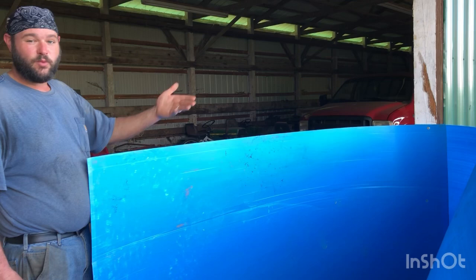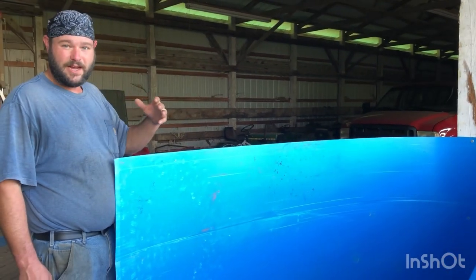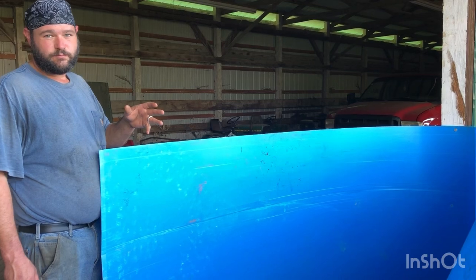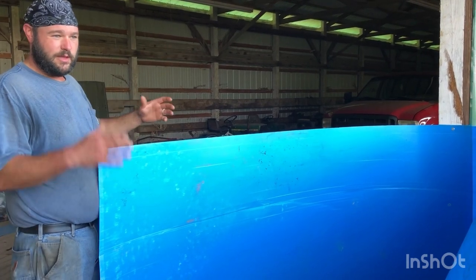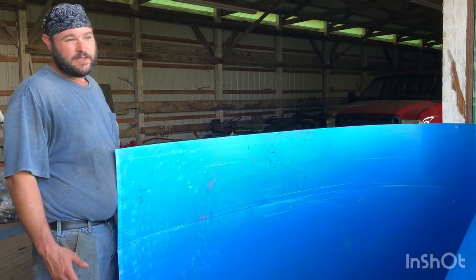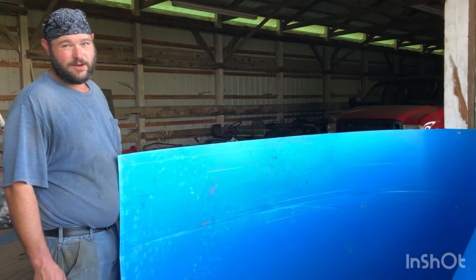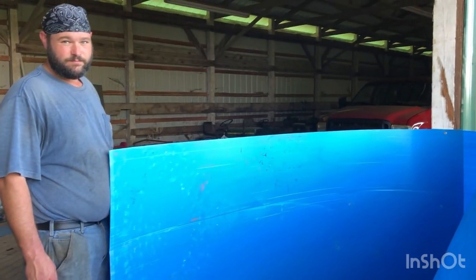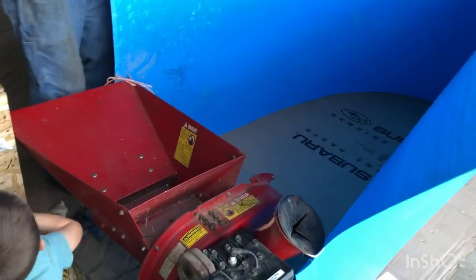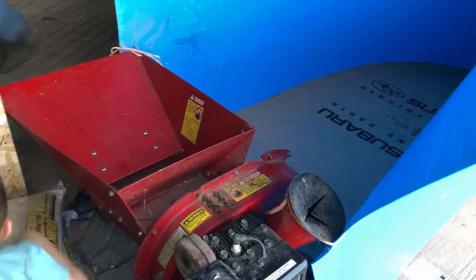That being said, that is why I only wanted to do a little bit at a time, but I don't think there is a way that we could do that, which is why we're going the route we are with putting it in the garbage cans and sealing it off, and it'll actually turn into silage that way. Yeah, so we will show you guys when we start doing it.